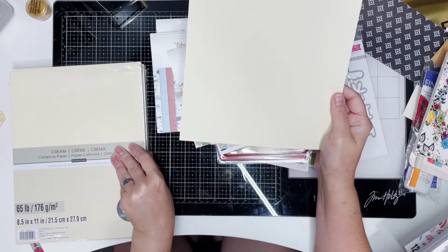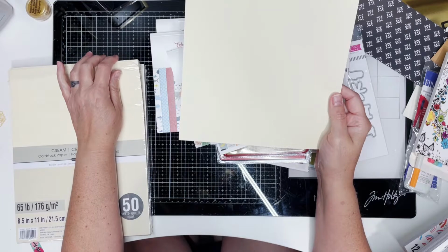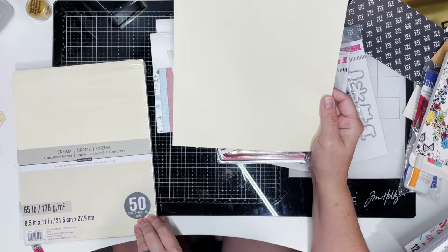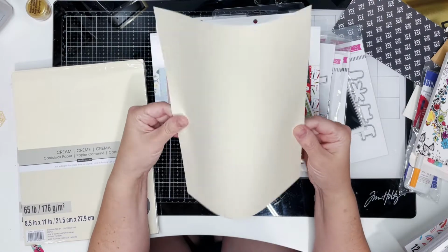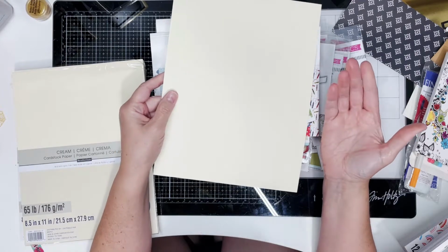I also got some basic cardstock at Michael's, white and cream, and I was really hesitating on buying it. It was buy one, get one 50% off, and I needed some more cream paper because the kind I have is super heavyweight, like ultra thick, 110, 120 pound. And this was only 65 pound, and I was like, oh, is that going to be too thin? And you know, it kind of is. But I didn't want to open it in the store, and now I'm kind of kicking myself, but I didn't want to be one of those people.